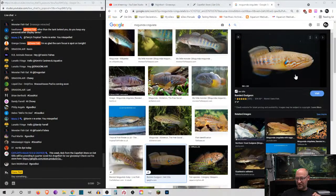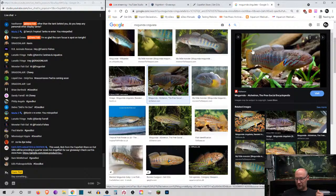So I'm raising up... I've had so many clutches. I'm only raising 2 clutches. I just don't have room for all the rest. There's these guys. Here's a picture of some of them that I had a few months ago to sell. Here's a decent picture of an adult.